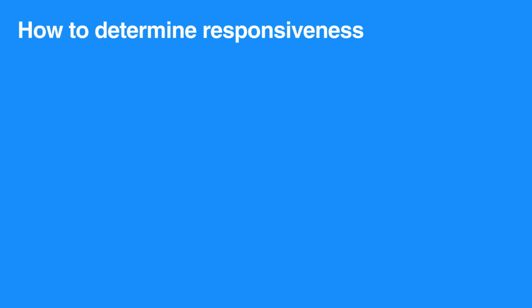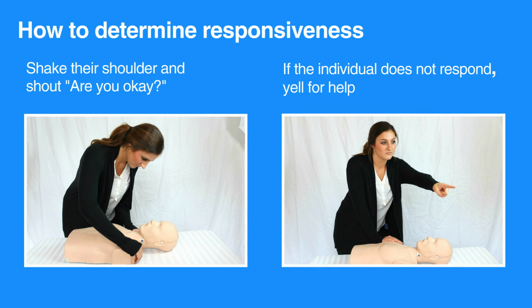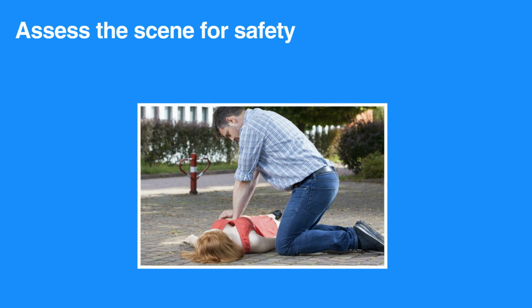The best way to determine responsiveness is to shake their shoulder and shout, "Are you okay?" If the individual does not respond, then yell for help. Also, look for medical identifications such as necklaces or bracelets, which may provide clues that caused the situation. Next, assess the scene for safety. Look for potential dangers. Remove the individual from any dangers of water present, and be alert around automobile accidents.